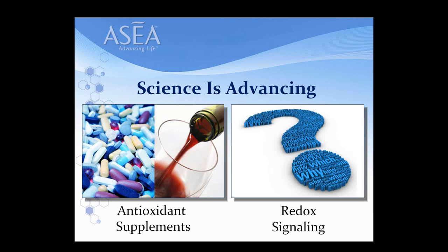But redox signaling is actually a new system, a system that's been discovered that is involved in every single form of life out there as a primary communication system, more significant foundational-wise than the nervous system or the endocrine system, for instance. Because this is like the backdrop of how everything works.